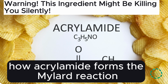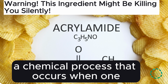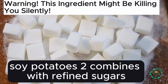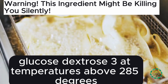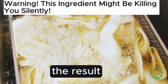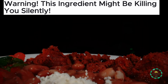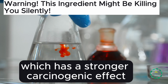How acrylamide forms: the Maillard reaction. Acrylamide is produced through the Maillard reaction, a chemical process that occurs when 1. The amino acid asparagine, found in corn, wheat, rice, soy, potatoes, 2. Combines with refined sugars, high fructose corn syrup, glucose, dextrose, 3. At temperatures above 285 degrees, 120 degrees. The result? Acrylamide forms and causes DNA mutations, significantly increasing the risk of cancer, neurodegenerative diseases, and infertility. Even more dangerous, acrylamide creates an even more toxic compound called glycidamide, which has a stronger carcinogenic effect than acrylamide itself.